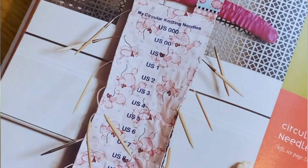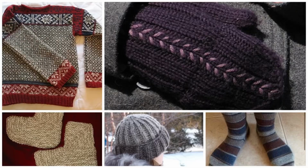The next book is a real classic. It is Knitting Without Tears by Elizabeth Zimmerman. And this book is a real gem of wit and knowledge.